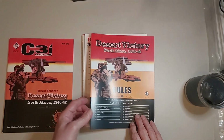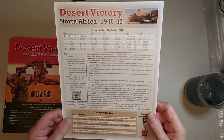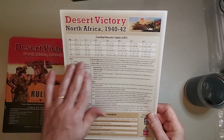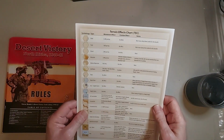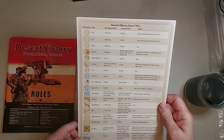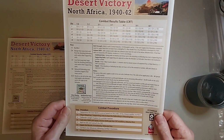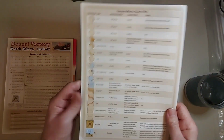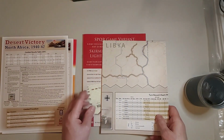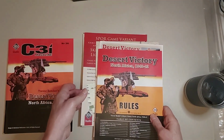Okay, we got the rules, and then we got the player aid chart, and we'll take a look at that in a little bit. Combat procedure, combat results table, key here, two-sided terrain effects chart. Movement combat notes. Okay, looks pretty standard. And looks like there's two, one for each player here. Terrain effects. Wow. Those are big hexes. Okay. Yeah, let's save that for looking at the game. We'll put that aside. Let's look at this here.